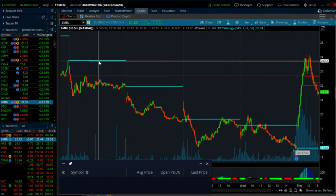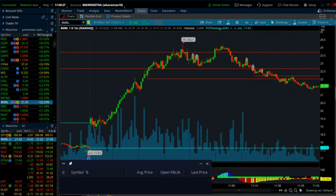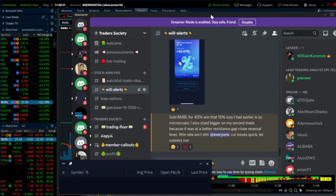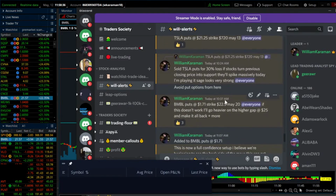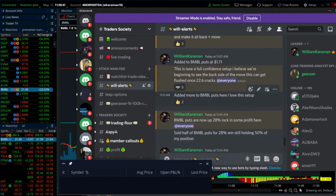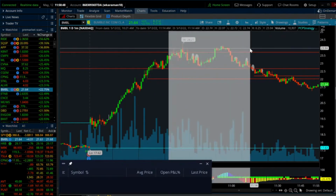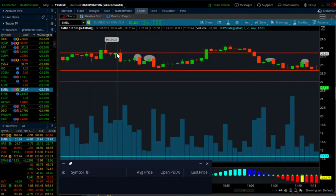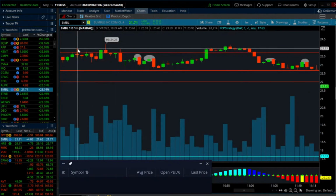So once it closed this middle gap, I was waiting for the backside confirmations. In terms of backside confirmations, I sent out the alert at 10:37 a.m., then I added at 11:07 a.m., and then I added more at 11:12. So I sized in fairly decently on this one.